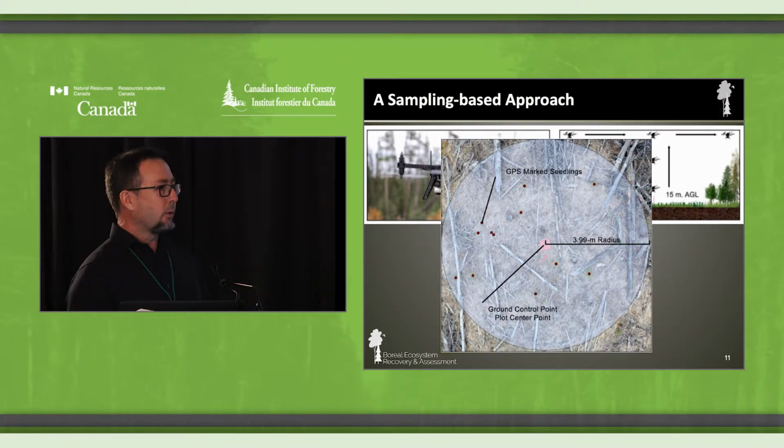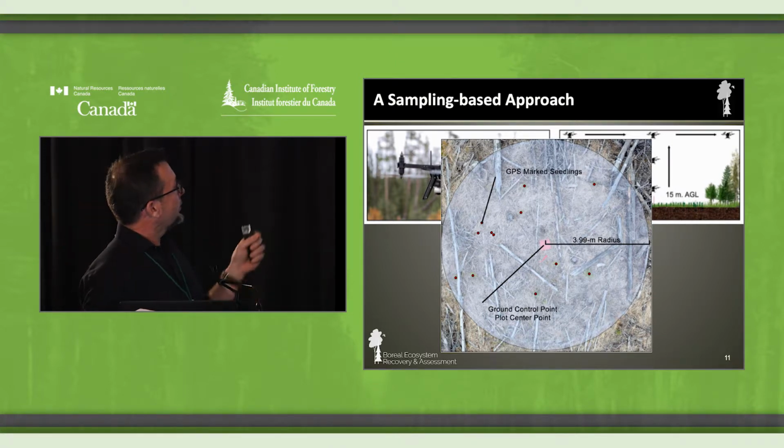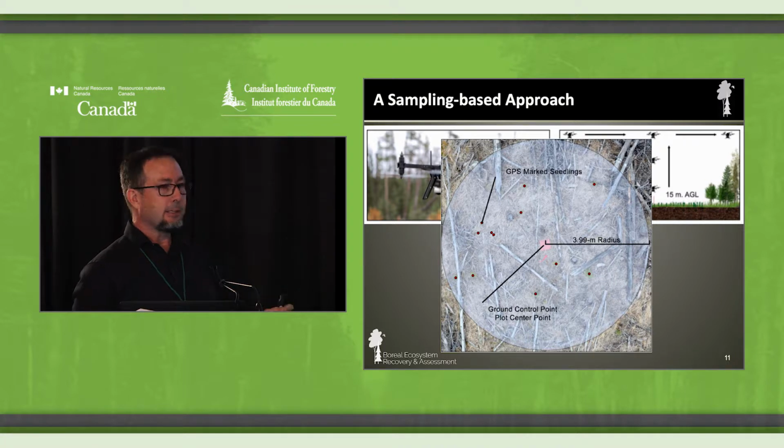application. We didn't fly wall to wall. I think that one of the real benefits of drones is that you can just sample with them. You could just send your drone over to a spot, and our drone would go over there, and then it would descend using a little laser rangefinder to a certain height above ground, take a photo, go back up, and go over to the next measurement station.